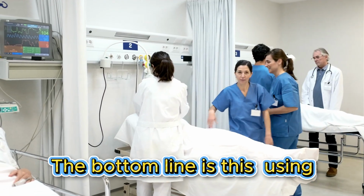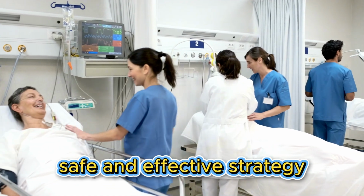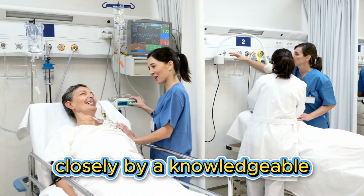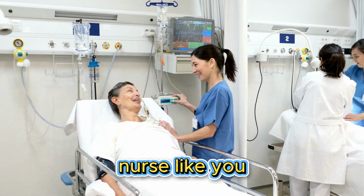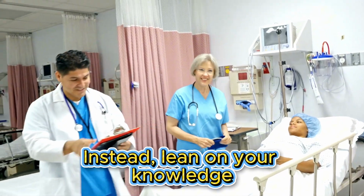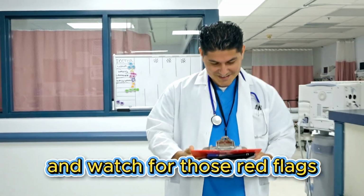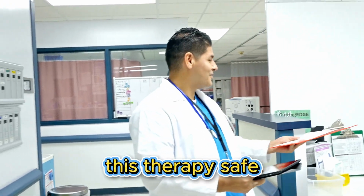The bottom line is this: using Diltiazem and amiodarone together can be a safe and effective strategy, as long as the patient is monitored closely by a knowledgeable nurse like you. Don't let fear or misconceptions stop you from providing excellent care. Instead, lean on your knowledge, understand the why, know the risks, and watch for those red flags. You are the one who makes this therapy safe.